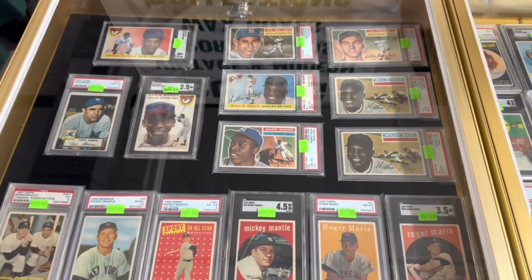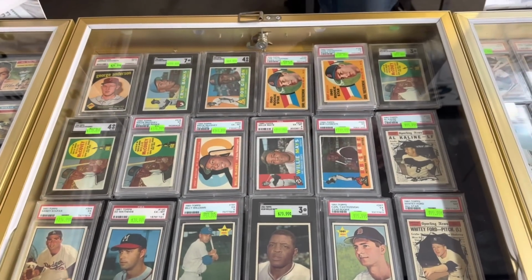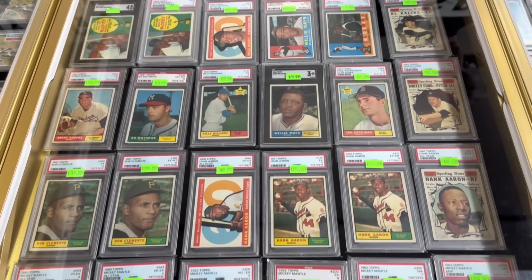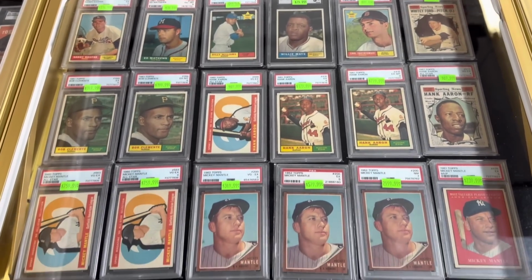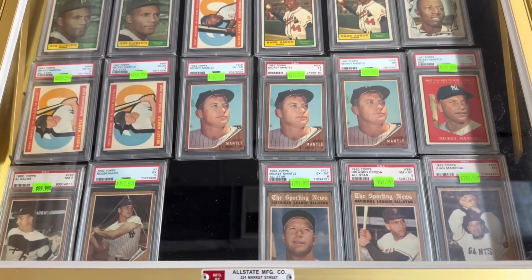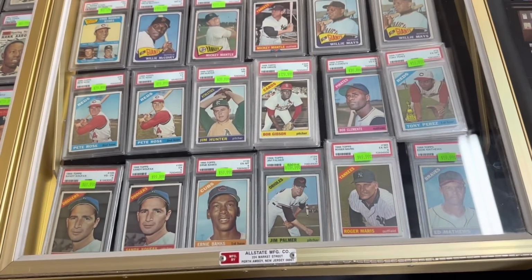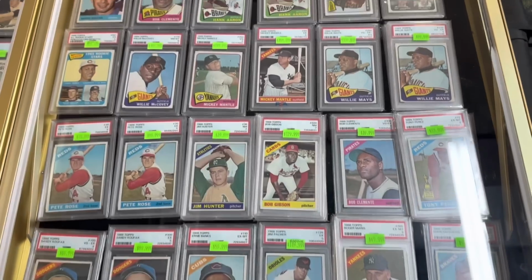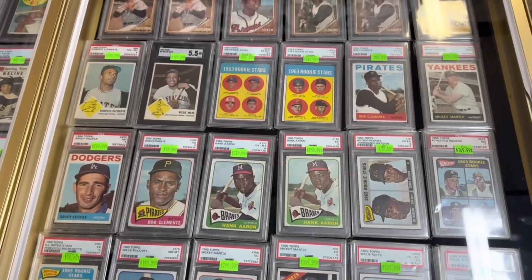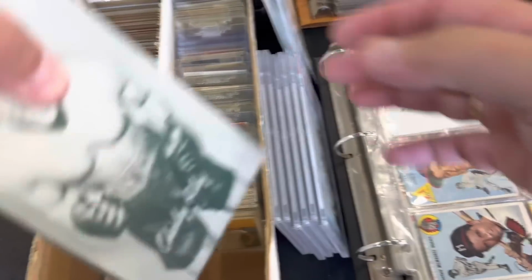I ended up getting sidetracked, as you'll see here in a second. And by the time I got back to Craig, he was packed up. So I was kind of bummed out I didn't get to buy something from him. But he's always got great stuff. Mantles, Clementes, Aarons, Mays, Pete Rose. I mean, just such good stuff. A lot of 65s in there. Really nice 65s. My dad ended up buying that Fleer Willie Mays there in the 5.5.